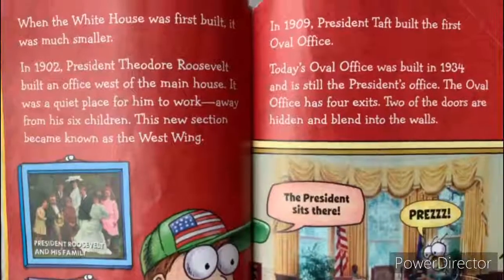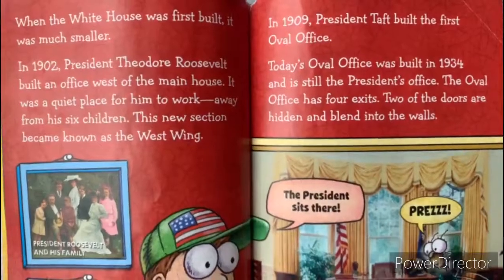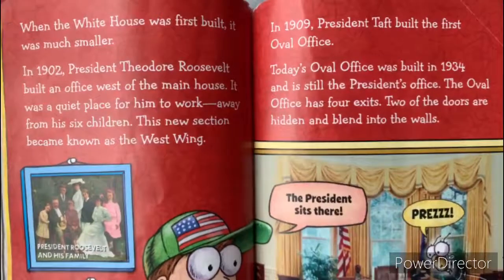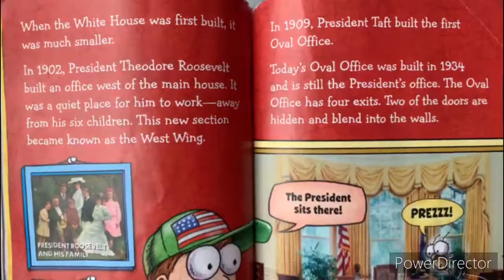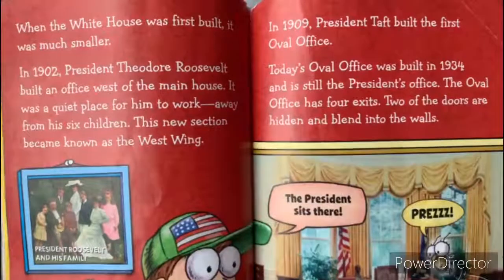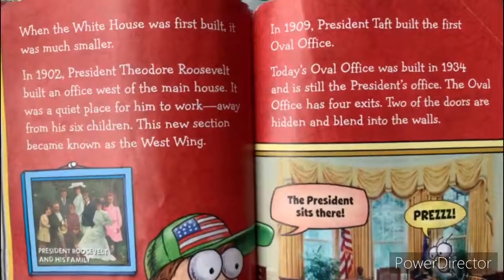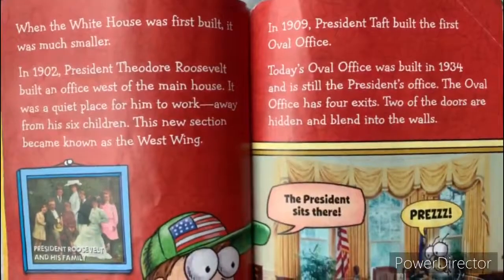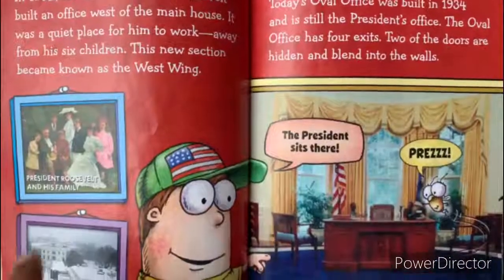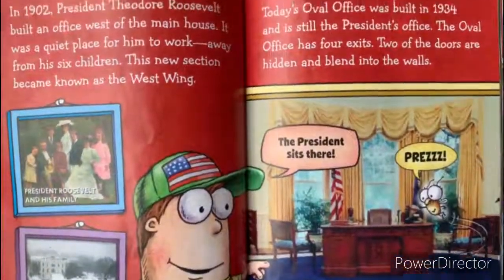When the White House was first built, it was much smaller. In 1902, President Theodore Roosevelt built an office west of the main house. It was a quiet place for him to work, away from his 6 children. This new section became known as the West Wing. President Roosevelt and his family. The West Wing. Wow, that's when it snowed.